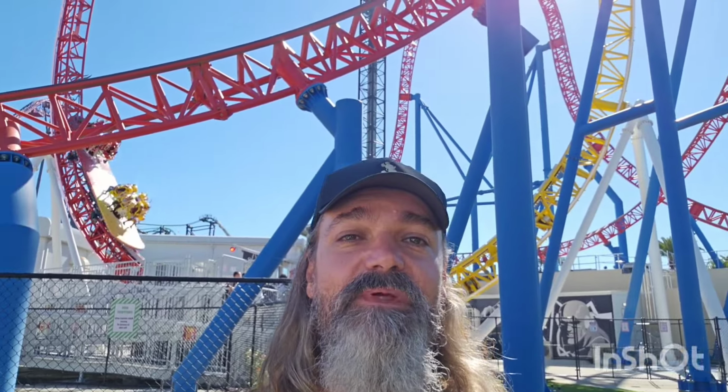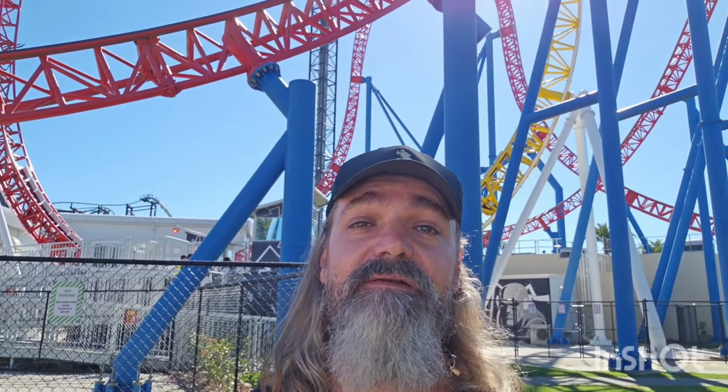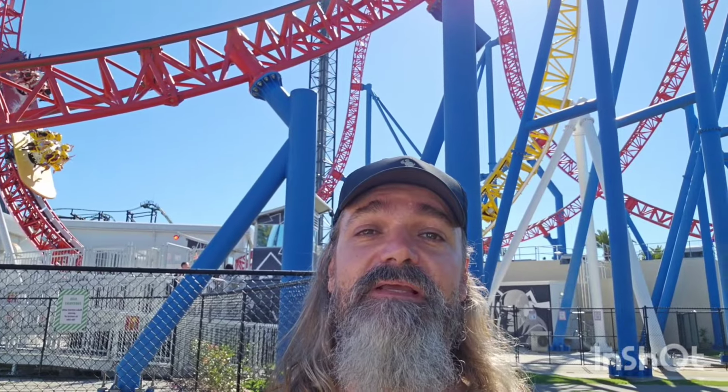Just got off my first ride on the Flash Speed Force, which is now open at Movie World on the Gold Coast. It was a lot of fun. You can see it running there behind me. We got on the red carriage, and it did seem to spin a lot more. I've heard it does rely on the weight that's in the train as well. But yeah, it was heaps of fun. Definitely recommend lining up and having a go on that next time you're here.